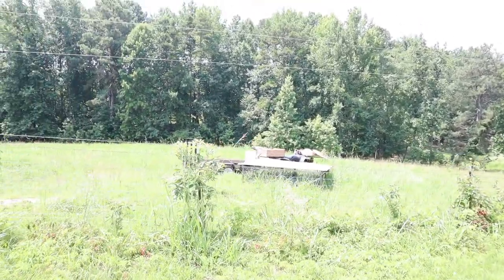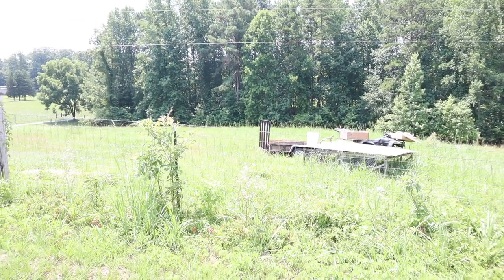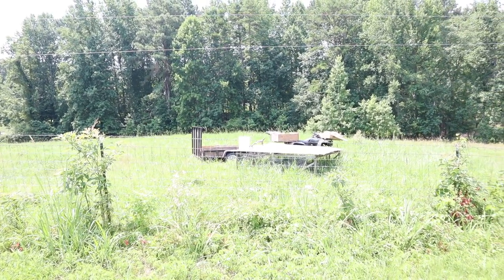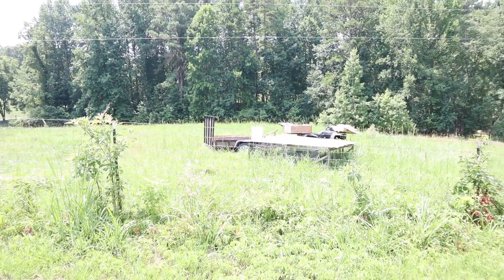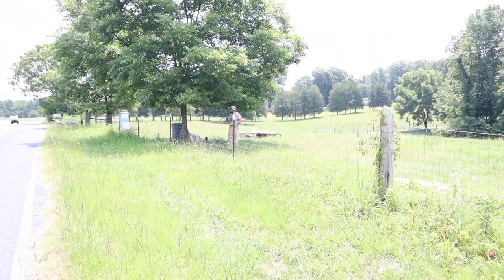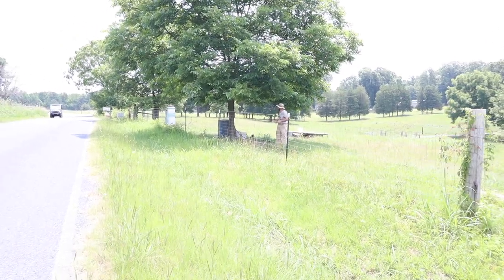Alright, so he got them. Our new chickens are out here. How old are these? 2 weeks. 2 weeks old. So our second round of 100 chickens for the year. Our first round is over there and they're going to go for processing in 2 weeks.